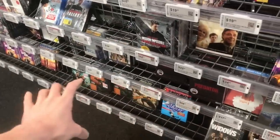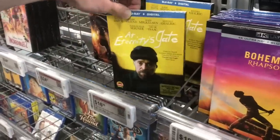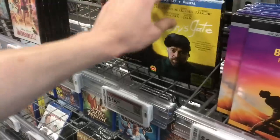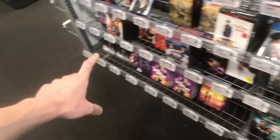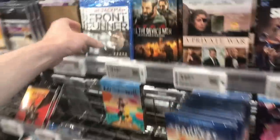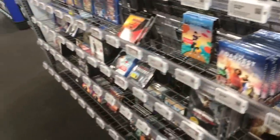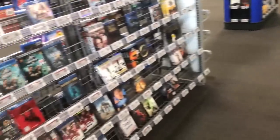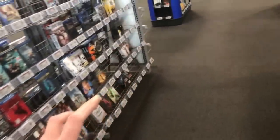But other than that in here, I'm trying to see anything else new that I'm seeing in here. They have At Eternity's Gate here. That one's $16.99 here for the Blu-ray of that one. Other than that, I'm trying to see if there's any other ones mixed in here. In the front, I wasn't seeing anything else new. It seems like, oh yeah, they have Front Runner here. That one's $22.99 for that one. I don't see Nobody's Fool anywhere, unless that one was in the front, but I didn't notice that in the front. Other than that, though, that seems to be all of the major new things in here today.